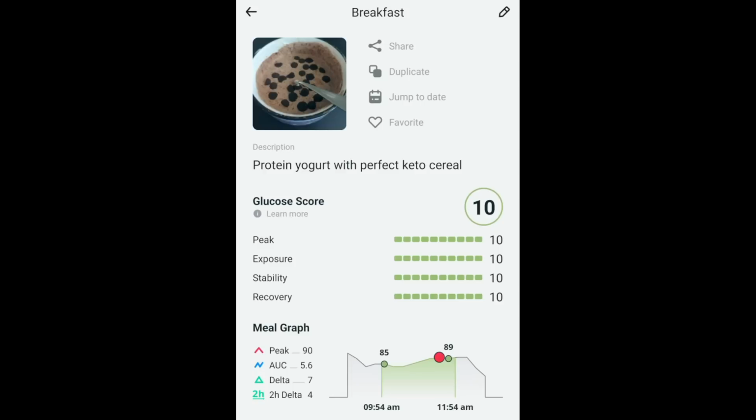First off, my breakfast: protein yogurt with the Equip Prime Protein and the Perfect Keto cereal. I started with a blood sugar of 85, peaked at a blood sugar of 90, and then 2 hours later had a blood sugar of 89. So I got a 10 out of 10 on that meal.